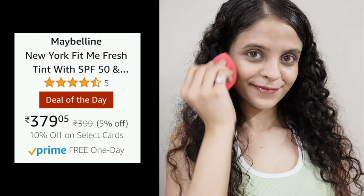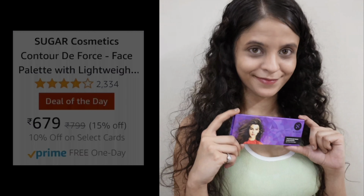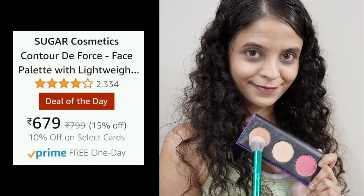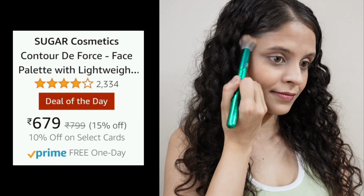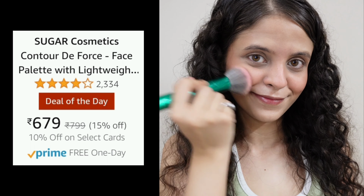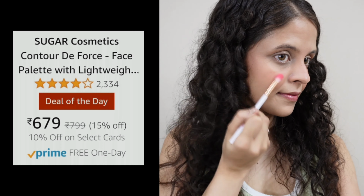I absolutely love that this has SPF. This shade was not perfect for me, but I'm going to fix it with this powder foundation by L'Oreal Paris. I'm going to take the highlighter shade of the Sugar palette and apply it all over my eyelids. Then I'm going to bronze up my face a little bit and I'm also going to add some blush. I absolutely love this blush. It is so gorgeous. I'm also going to add some highlighter after setting my face.